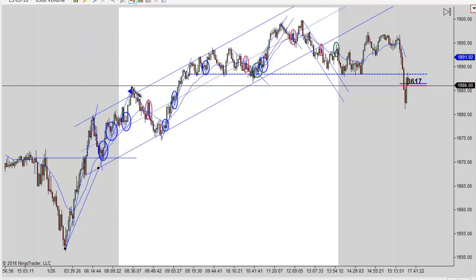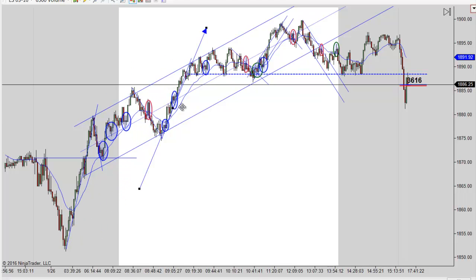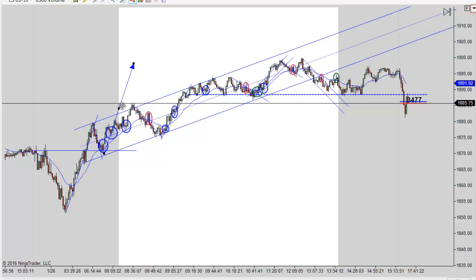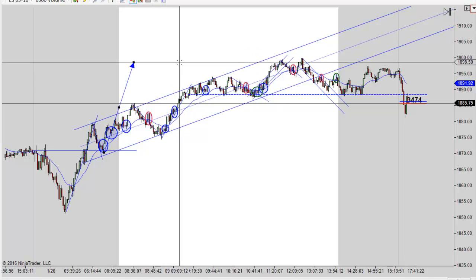We probably had an equal move. I didn't measure it, but if you measure that first move up and then look for a measured move, you were looking for prices to get up here around 1910. But you might have even considered measuring it from here, because this is a pretty good correction right here, and then looking for the measured move up. And then look what that gets you. We basically had a perfect measured move for the most part.